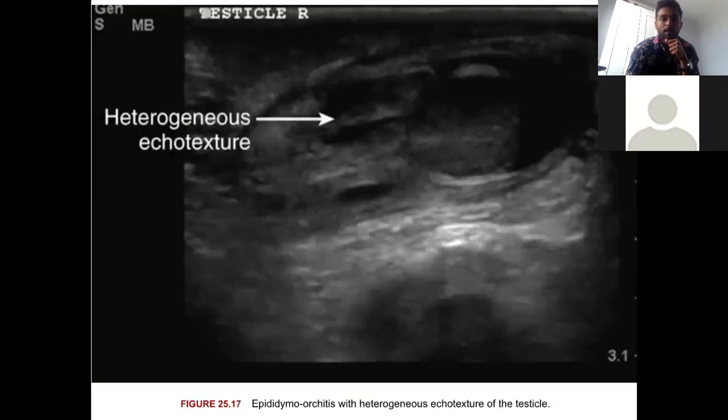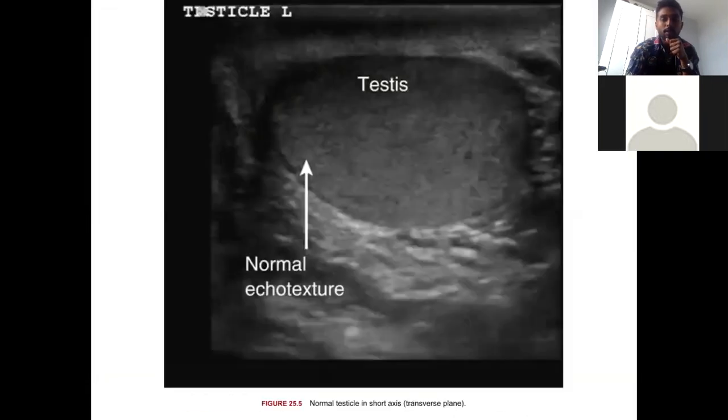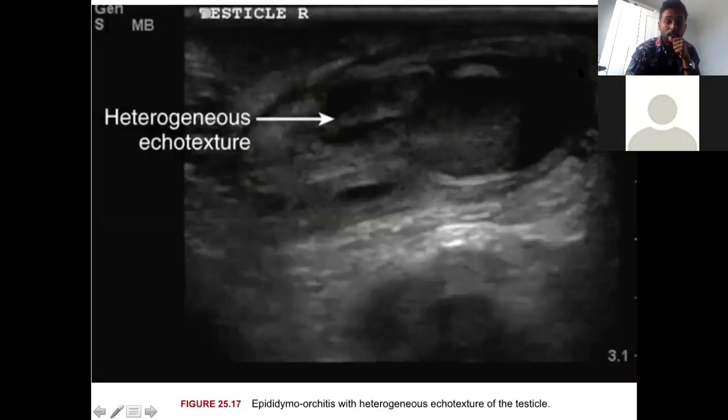And then this is a testicle. Remember how I said the testicle has a pretty nice homogeneous echotexture, right? So if you see something like this, where the testicle has a very heterogeneous texture, and for example the epididymis is swollen, then epididymitis, if left untreated, can progress to inflammation of the testicle, and the infection can spread to the testicles. At that point, even the testicles will have heterogeneous echotexture. That's not good at all.